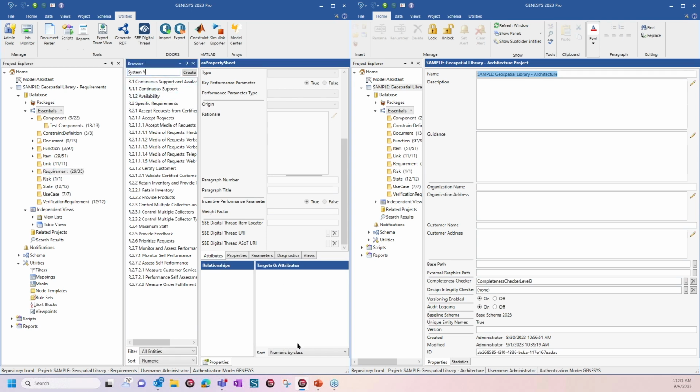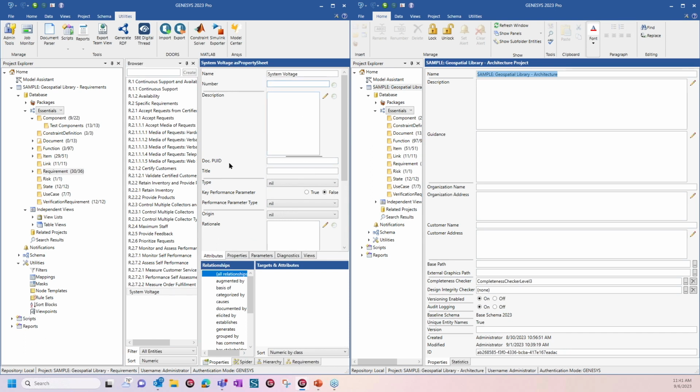And I'm going to call it system voltage. I create that new requirement. I'm going to give it a number, R.2.8, to fit within my requirement structure. I'm going to give it a simple description: the system shall be powered by 120 volts AC.